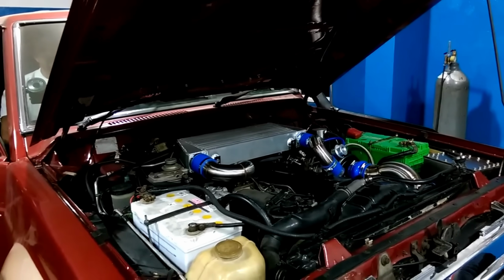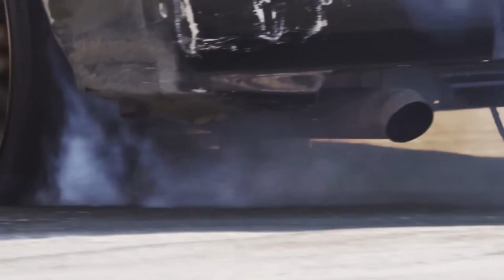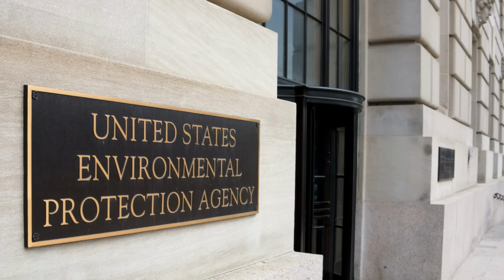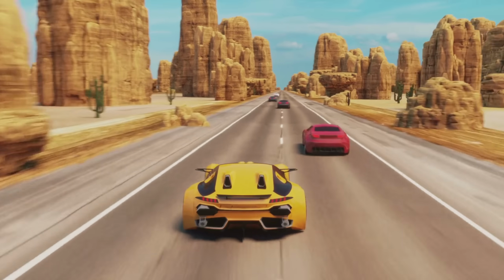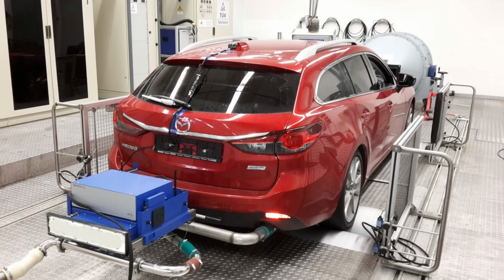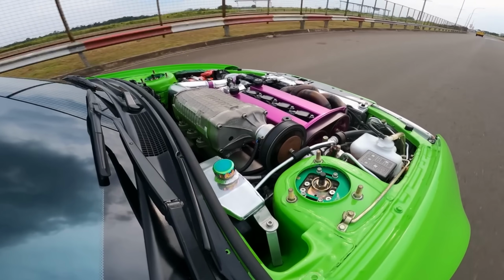Many aftermarket turbo or supercharger kits bypass factory emission control systems, making your car non-compliant with pollution regulations. So, while you may be flying past other cars on the highway, you could be racking up fines if you're caught during an emissions inspection. Is this modification legal? It depends.